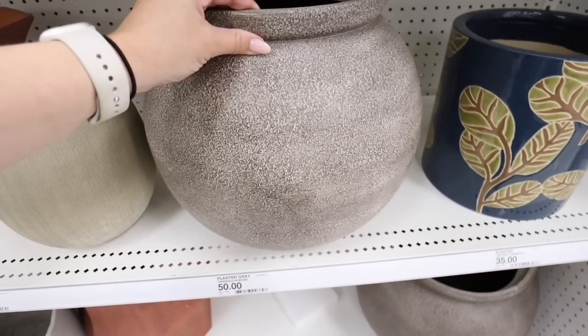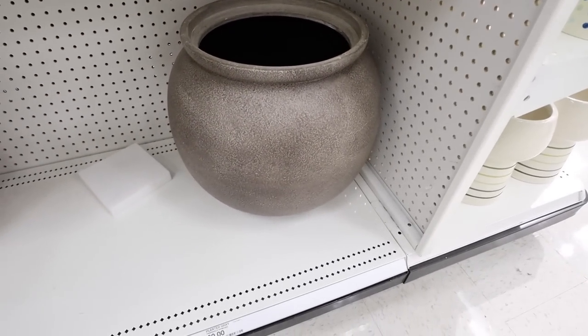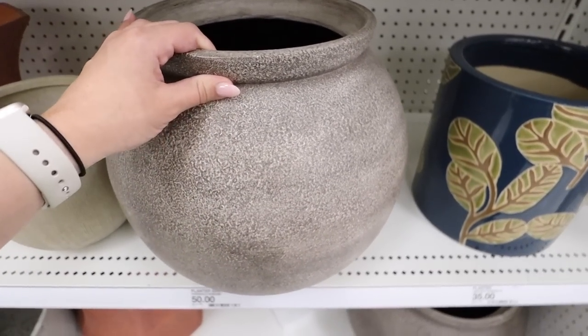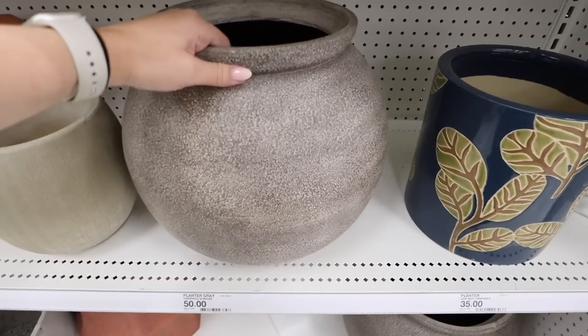They have drainage at the bottom. These are from Studio McGee. They have a smaller size for $50 and a larger size for $60. This would look really, really nice indoors. You could stick a faux plant in here or a real plant. You can get some really awesome ones at Lowe's and Home Depot right now. But I really, really love the look of it.